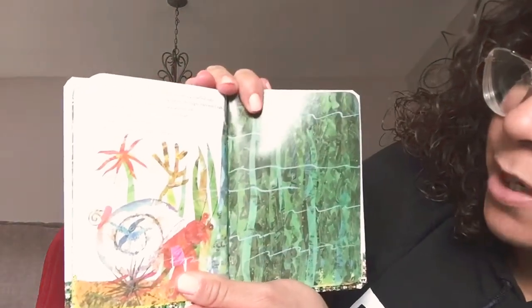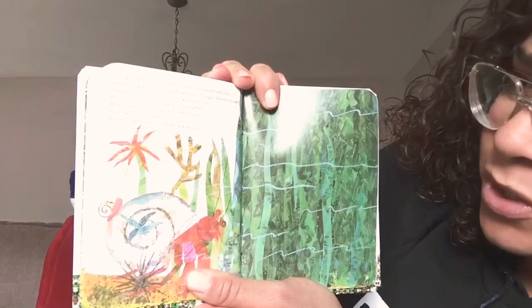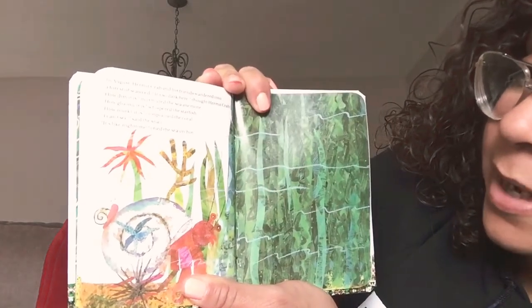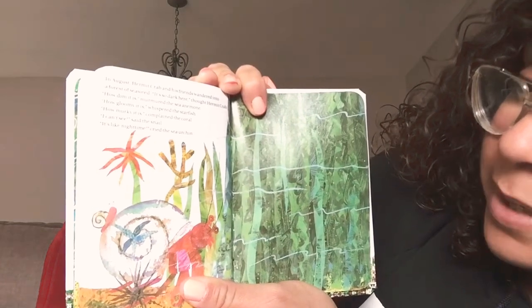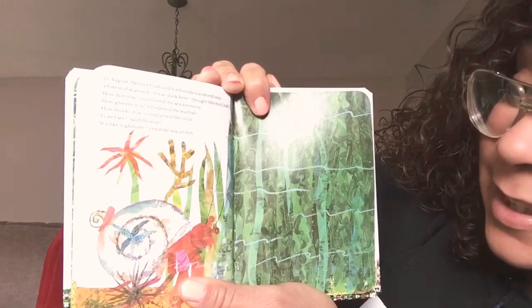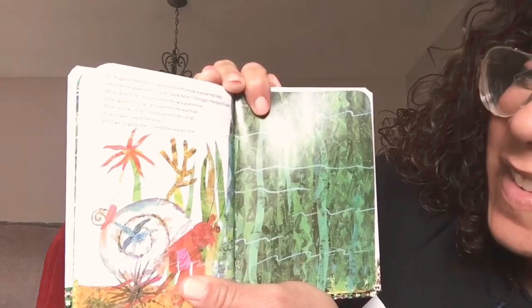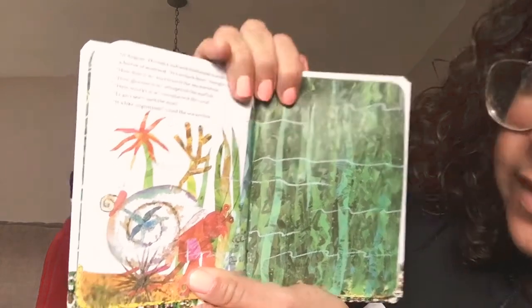In August, hermit crab and his friends wandered into a forest of seaweed. "It's so dark in here," thought hermit crab. "How dim it is," murmured the sea anemone. "How gloomy it is," whispered the starfish. "How murky it is," complained the coral. "I can't see," said the snail. "It's like a nightmare," cried the sea urchin.